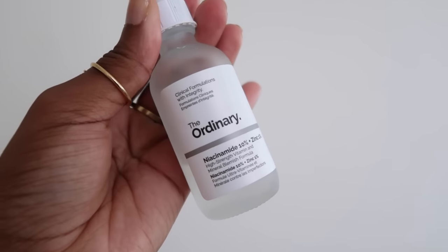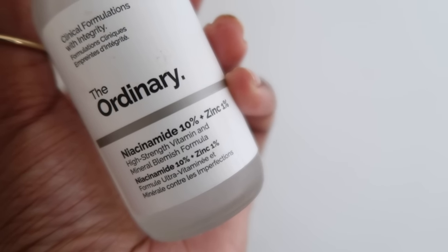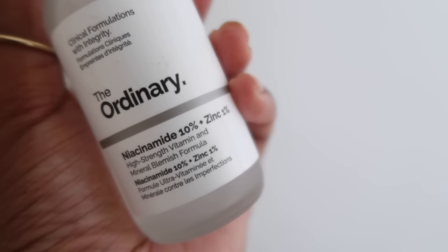to just wipe down my face. And then these three products from The Ordinary, I use interchangeably depending on what my skin needs. First up is niacinamide, 10% with zinc 1%. Again, this is The Ordinary. This is for blemishes, for blemish prone skin, for evening out your skin and also helping to prevent blemishes.